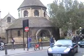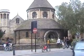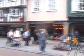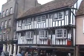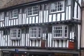It's staging an event called the Cambridge Story, the Saints and Scholars. Just down the road from Round Church is Magdalene Street. This is one of the notable features, one of the old Tudor style houses where nothing is straight, but it's still standing up.